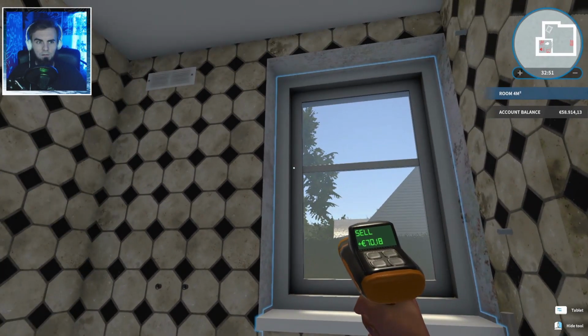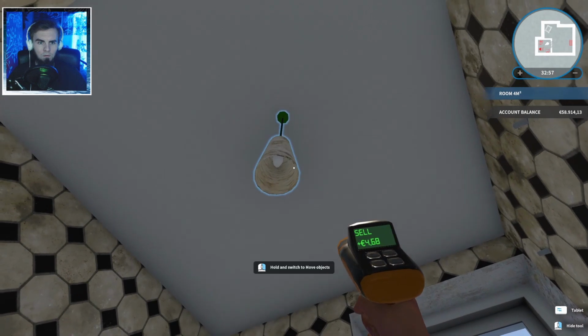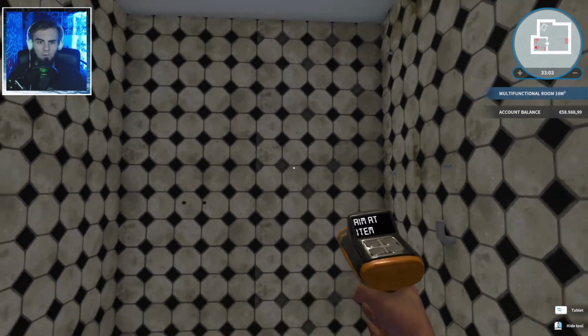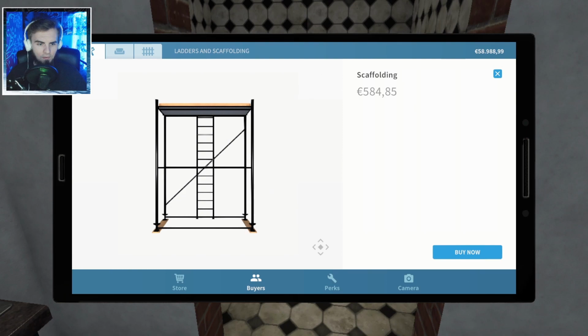And remove. I mean, you can. And the lighting still as well. And the window. And let's get rid of this as well. All right. Let's have a look. Let's have a look.